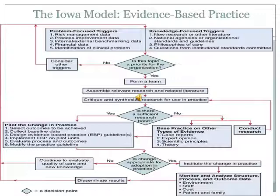In the next step, we determine if the problem at hand is a priority of the organization, practice, department, or unit. If it is not a priority, then we'll consider other triggers. If it is a priority of the organization, then we'll go to another step, which is to form a team. This team will evaluate and implement the EBP change. This team should be made up of representatives both in and out of the nursing unit. This allows for interdisciplinary stakeholders in the team for better evaluation and implementation of the change.